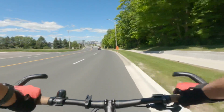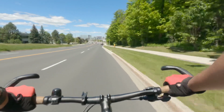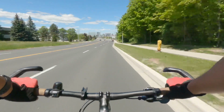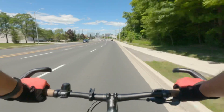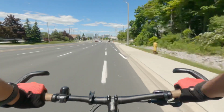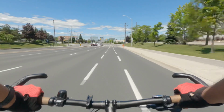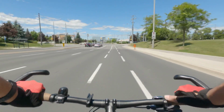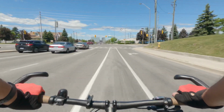All right, we're almost near downtown Markham. And as you can see, there are bike lanes ahead. If only this thing would turn green, it would be fun to just coast through. Or maybe not. Would have been fun if we were red. I mean green.